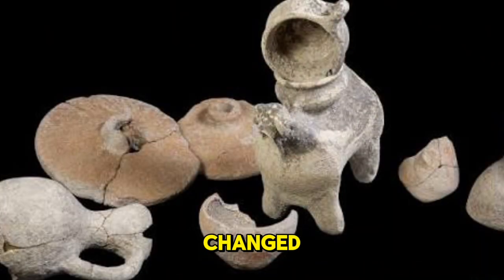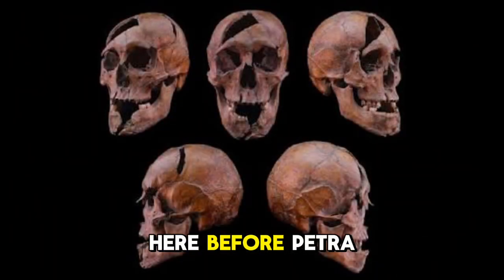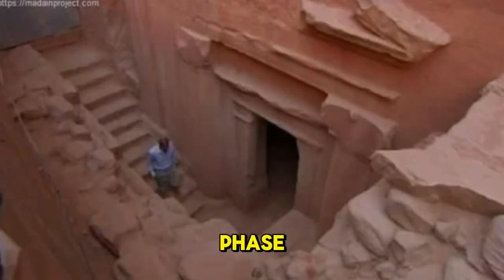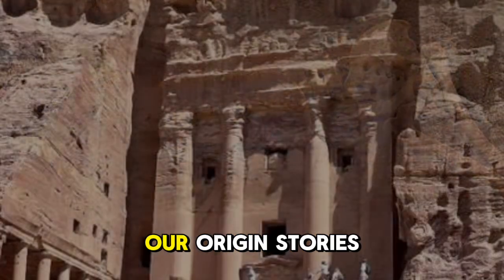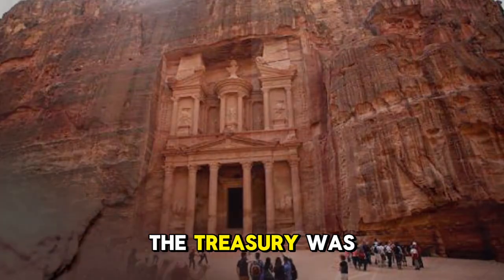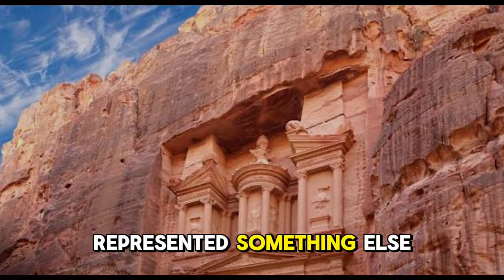Suddenly, the story changed. It was no longer about who built Petra. Now it was about who was here before Petra, and why did they disappear? The implications spread like ripples in water. If Petra had a pre-Nabatean phase, what about other sites in Jordan? What about other ancient cities? How many of our origin stories might be wrong? The team realised they were writing new history, not just for Petra, not just for Jordan, but for our understanding of how civilizations rise in the ancient Near East. The treasury was famous because it represented a civilization at its peak, but now it represented something else too.